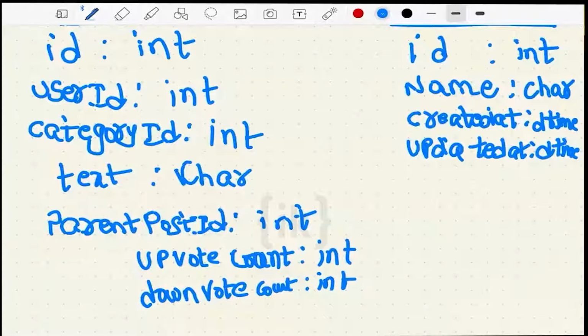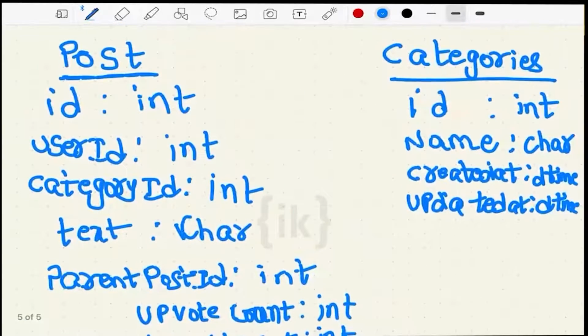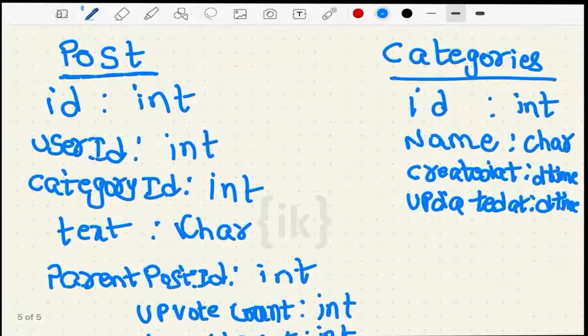Any more questions here before I move on to the high-level design? Yes, we have not talked about the actual database we're using here. What type of database are we looking at?